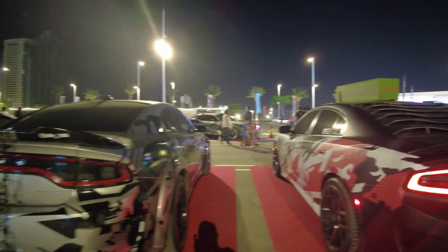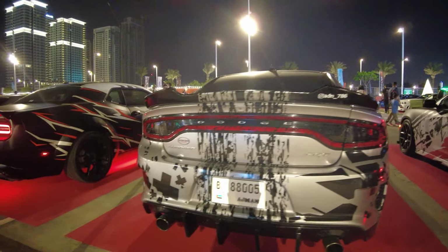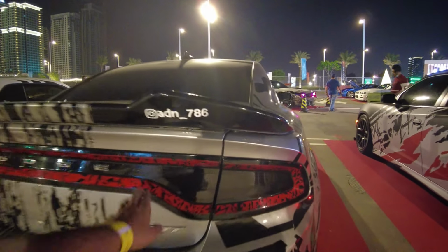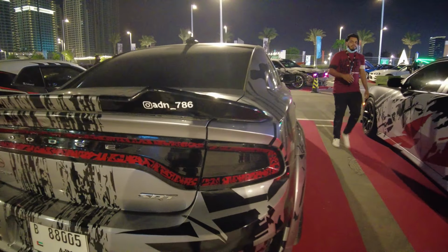What we've got next is an SRT Dodge Charger. Again, the stickering is amazing. I like this one too. I was wondering if I can put this on my car.